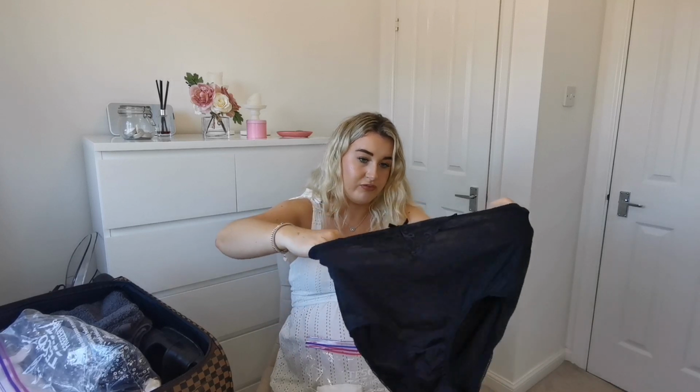I then also have some big black knickers. I think these ones are from Sainsbury's, or they might be, I think these ones are from Matalan actually.